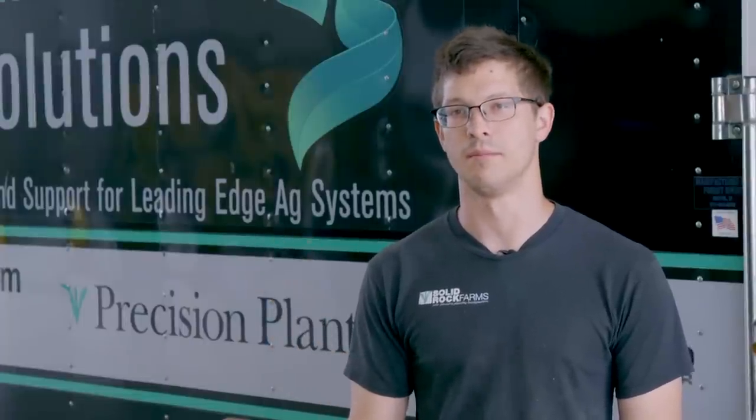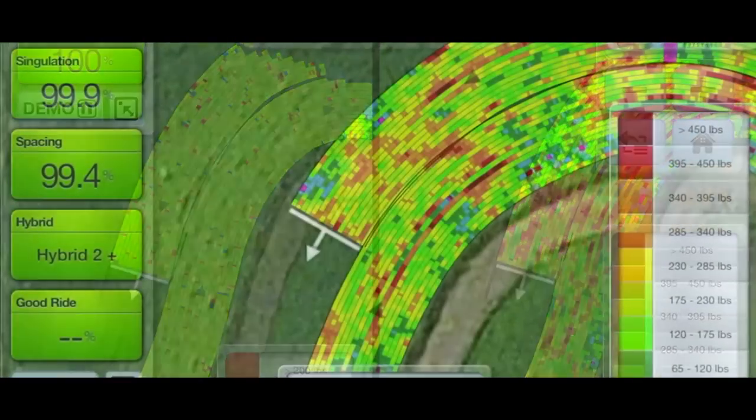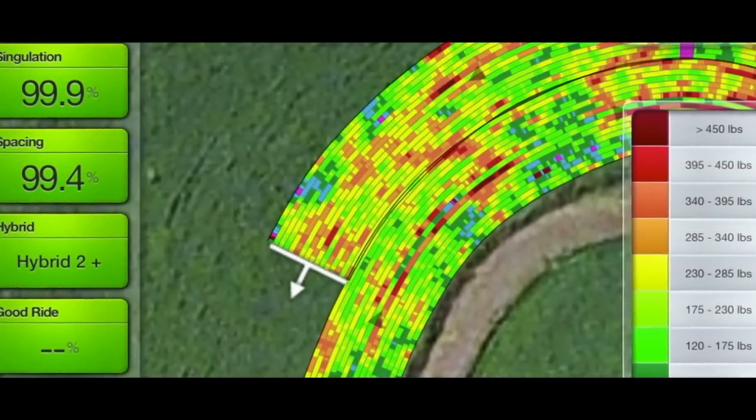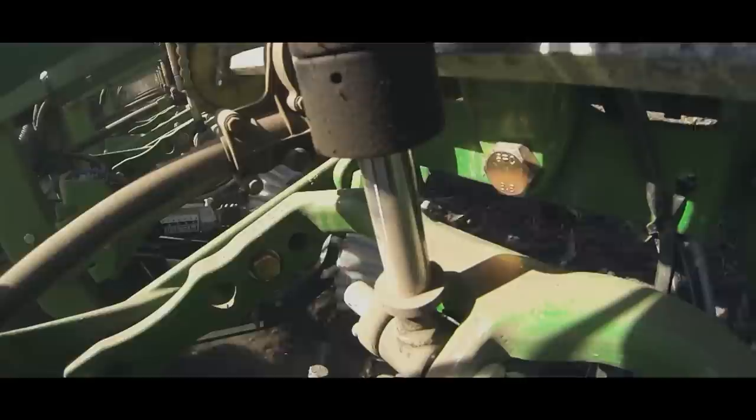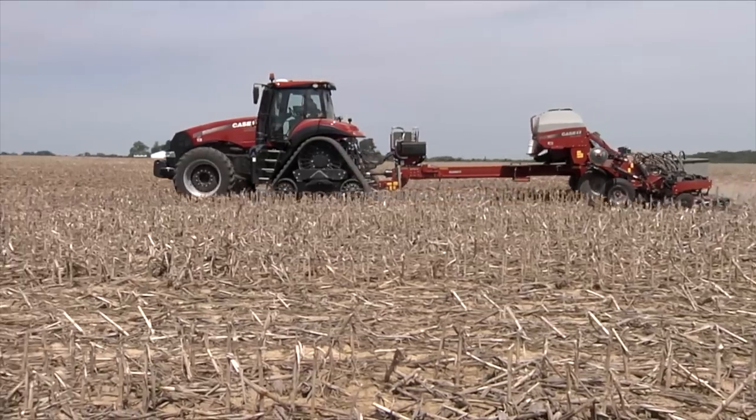I have full confidence in what's going on planting our fields, and I really don't have to worry about it too much. I've got alerts that tell me exactly what's going on. I know that my down pressure is exactly how I need it. I know that my population is exactly correct. So we've got to the point where I can sit in the cab and I can think, everything's under control, and I have full confidence that the system's going to work.